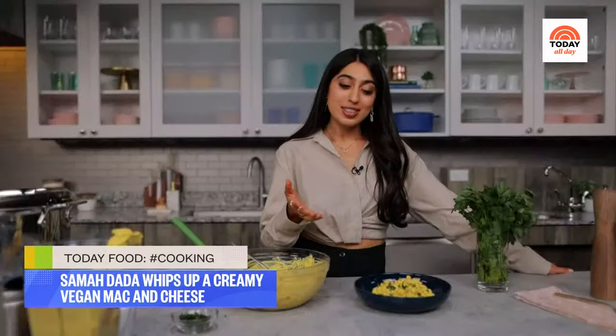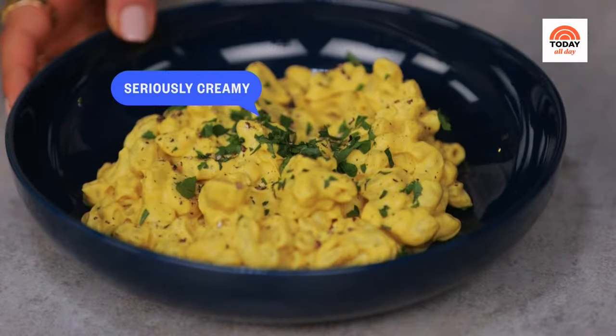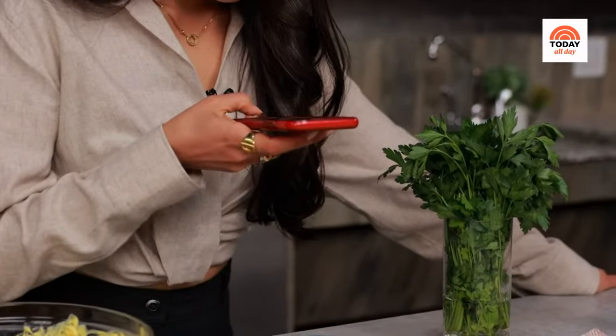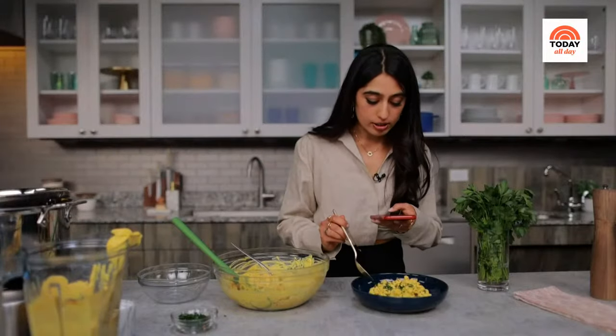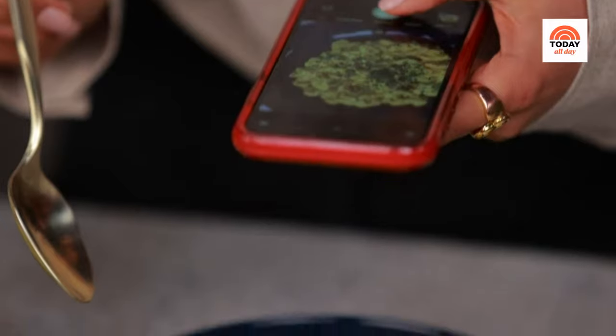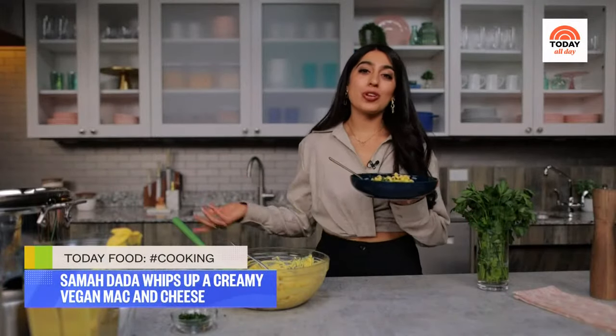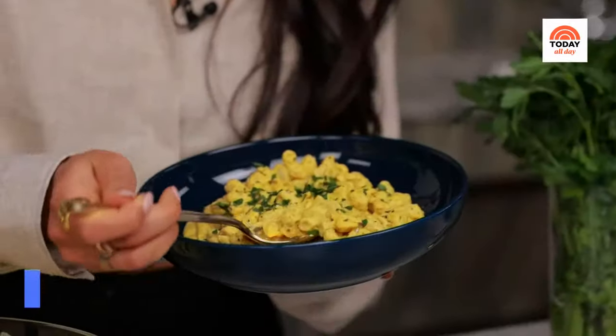Have you ever seen a more velvety mac and cheese? I just have to capture this. Here I go. This is gonna be an action shot. Okay, think I got it. Time for me to dig in. I've never been more happy than this moment right now.